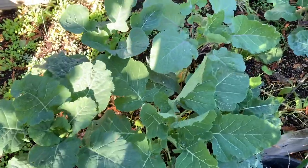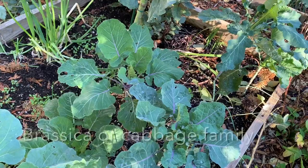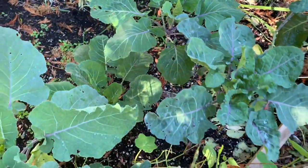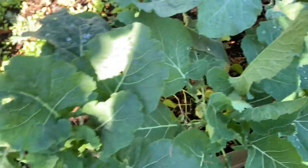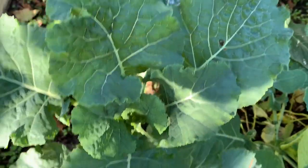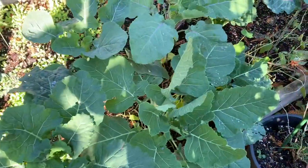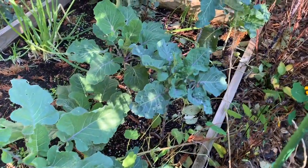These ones are called kaleidoscopic kale greggs. They are hybrids from several brassica or cabbage plants, so they all look different. Some of them have purple veining, some have curlier leaves than others. These ones have flat leaves, and this one kind of looks like lacinato or dinosaur kale leaves, the texture of it at least, except the leaves are not as narrow as the lacinato kale. Just like other kale plants, these perennial varieties are hardy to around 10 to 15 degrees Fahrenheit.